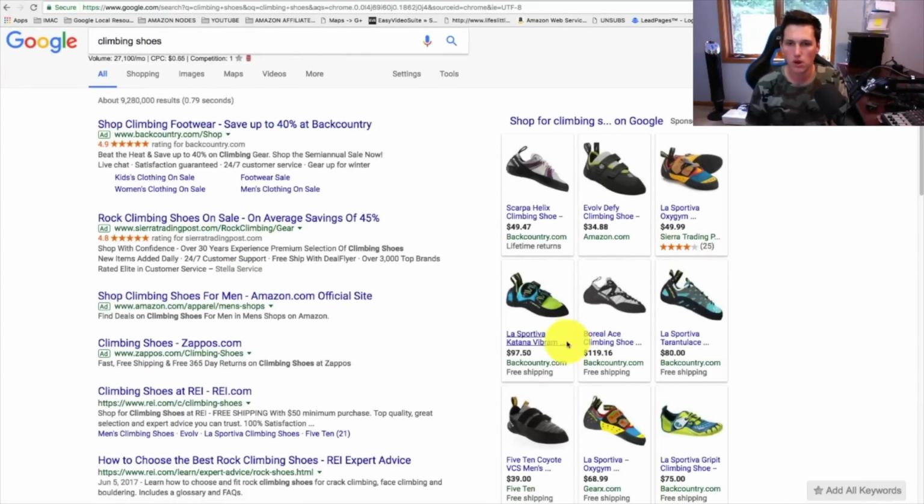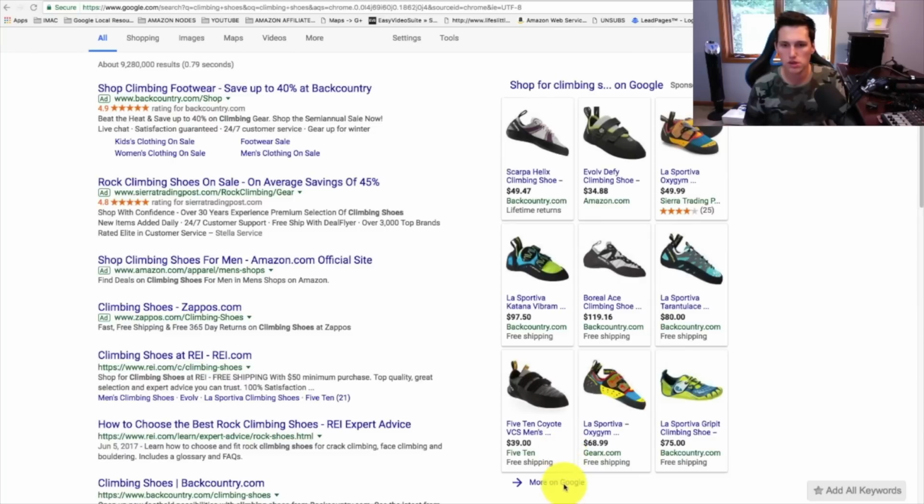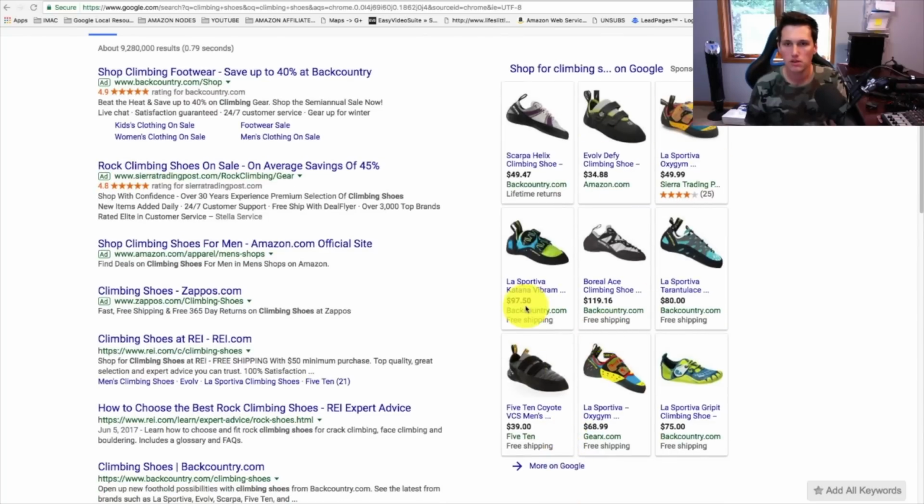We can look over here. So we have some shoes for $49, $34, $49, $97, $119, $80, $39. So the answer is I can find some different shoes around the $100 price point. So $97, $50, $119, $80. Those are all pretty decent, close enough for sure.